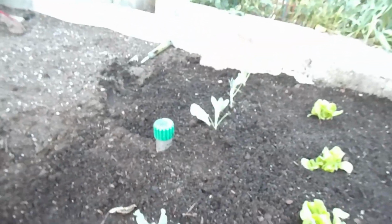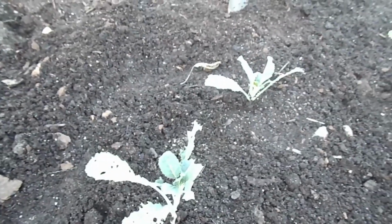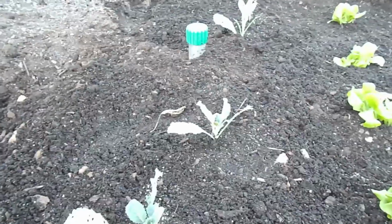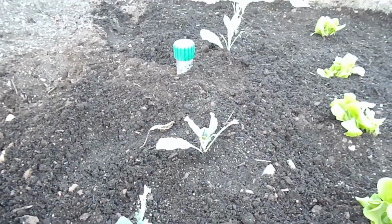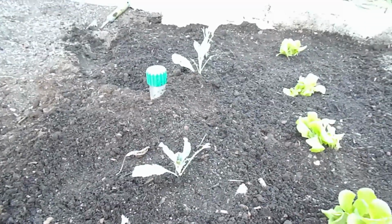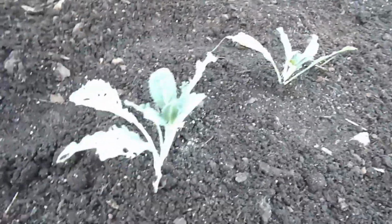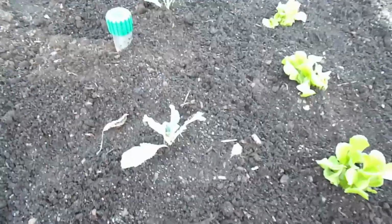What happened is when I got it from the nursery, when I brought it back, it actually had some worms in it. Either that or they got on them when they got to my house and started eating them. So they've grown some leaves back and they're going to be actually fine in probably a week or so. So that's all I planted so far.